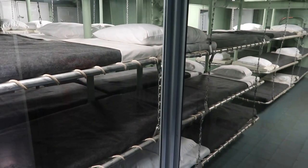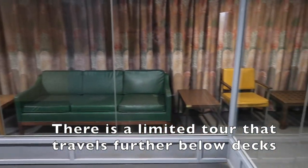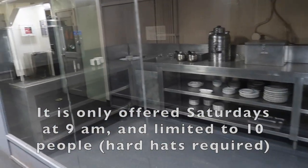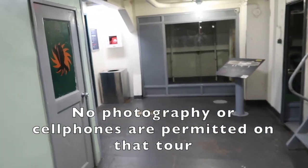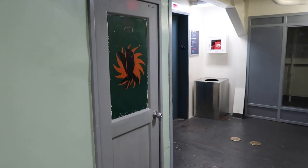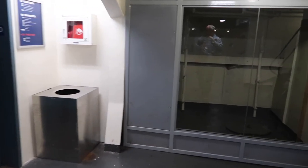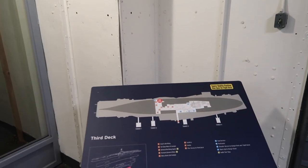Example of crew berthing area. So I also have some examples of the different boardrooms as well as officers' mess. So they just got a few examples down here. They've generally got most of the lower decks closed off, but they have a few examples of what life is like. Other aircraft carriers you will be able to see a little bit more.